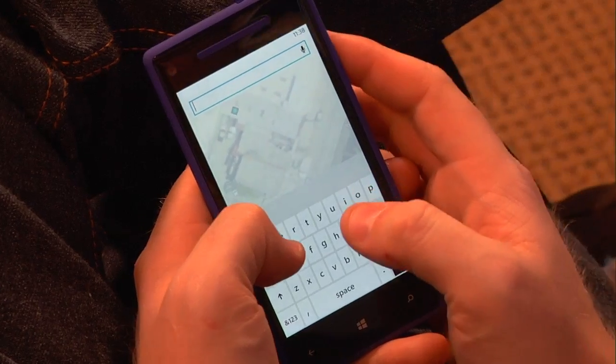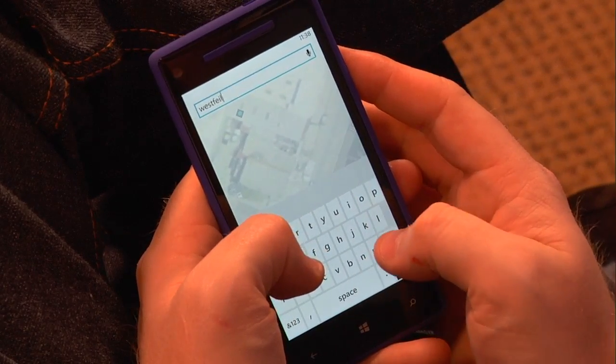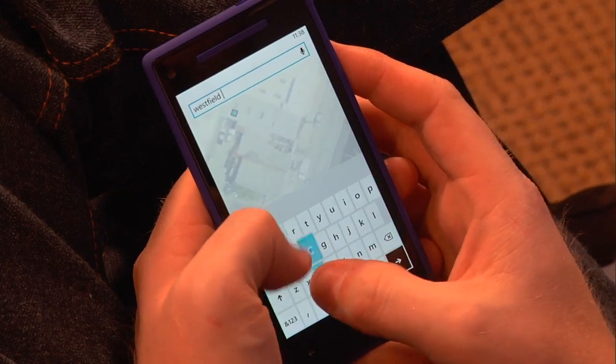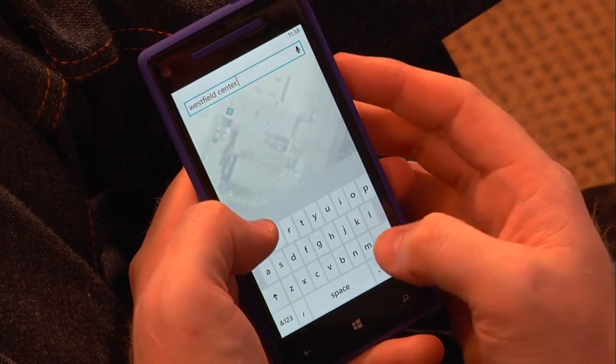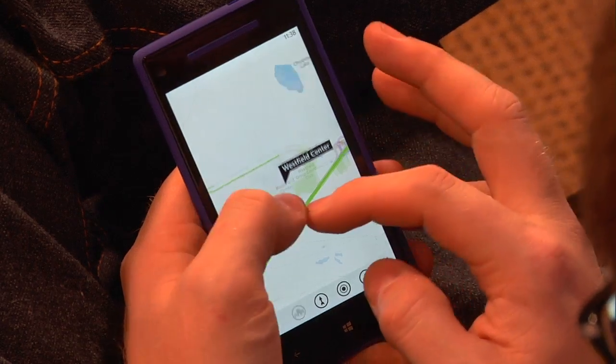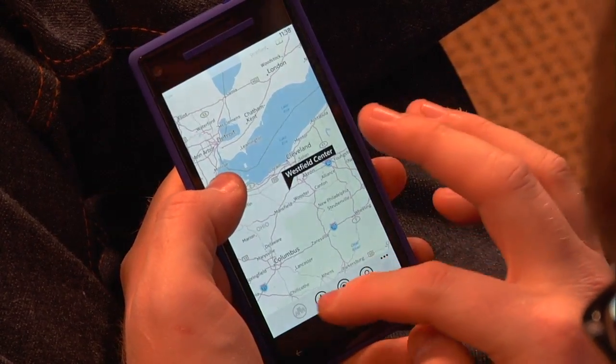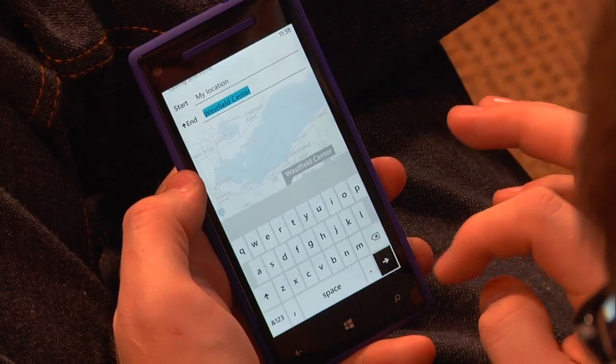Let's go to Westfield Center. I can't spell field. Okay, so we're going to Westfield Center, which is where Nordstrom's is. It's actually called the Westfield Mall. Wow, this is far away. That is really far away. Can we walk there? Yeah, let's get some directions. It's in Cleveland. Okay, let's go to Westfield Mall.